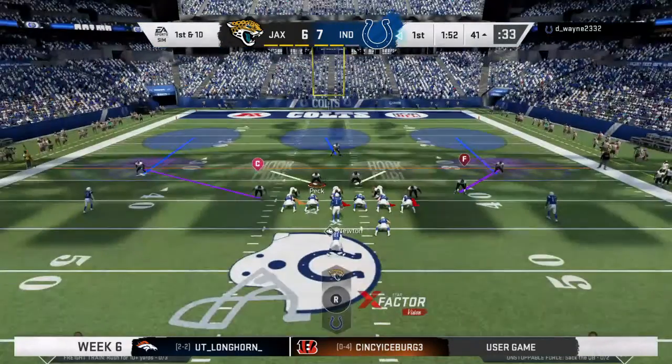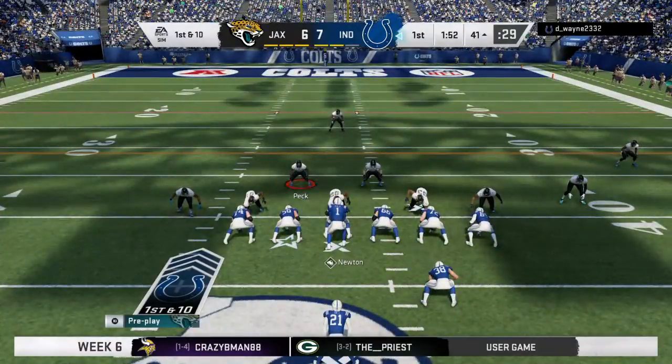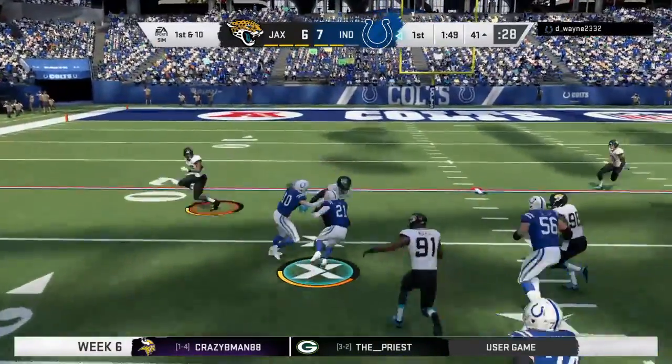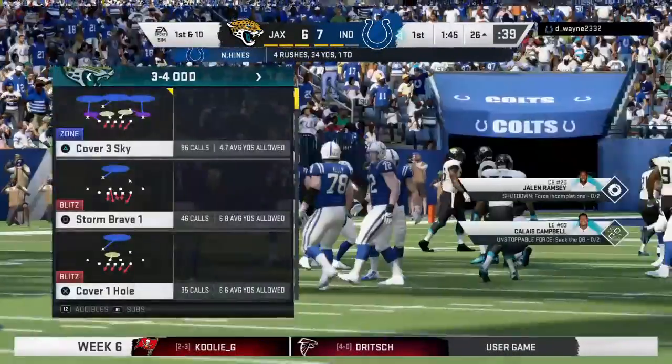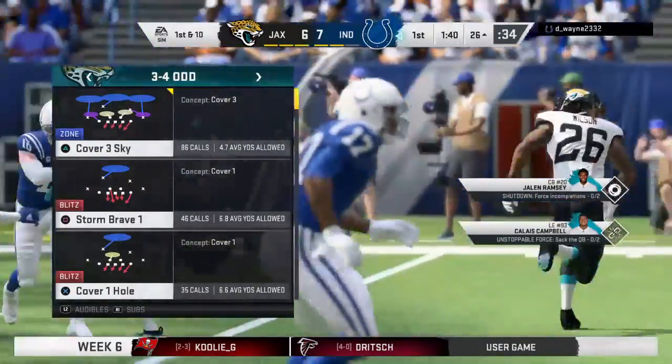Ready? 180? I'm here all day. Watch the eye. On first down, it's Hines. And he works it past the 30, almost to the 25. That one for Indianapolis, resulting in 15 yards and a fresh set of downs.